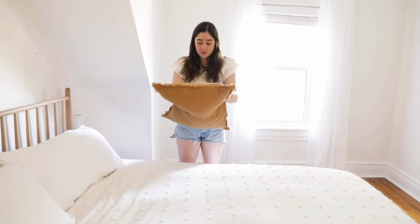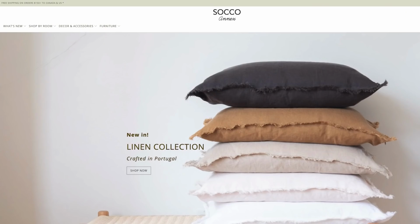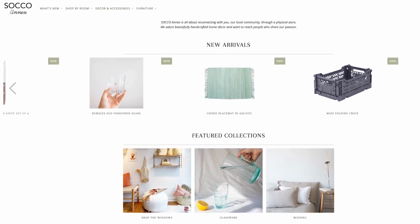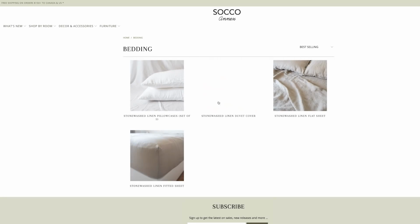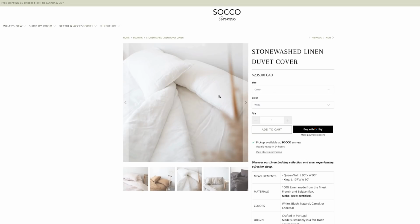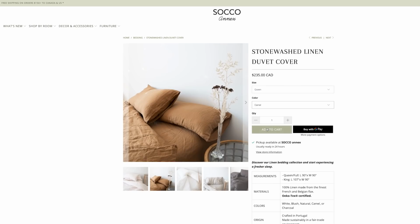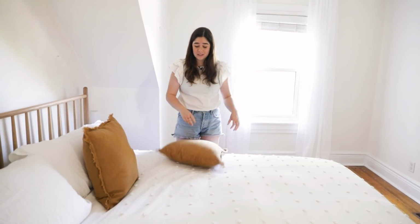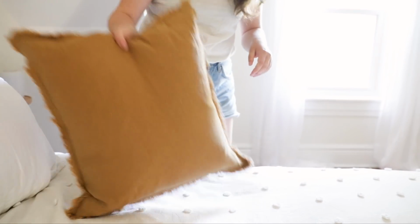I got these beautiful, beautiful linen throw pillows from Soco Annex. I've mentioned her before. She's a small business. She sells stuff online, but if you are in downtown Toronto, check out her store. She's incredible. And she just came out with this new linen bedding collection. They also have insanely gorgeous duvet spreads, which I have as a backup. I love it. So I'm adding these onto the bed. We're going for soft, dusty neutrals. And I think this is a really good compromise for both me and Noah's style.